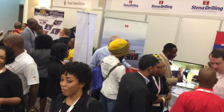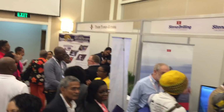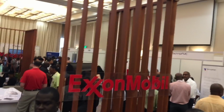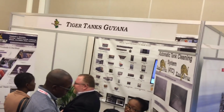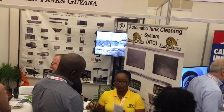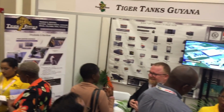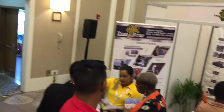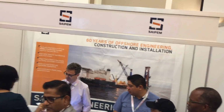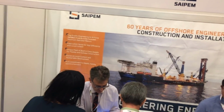In other words, they subcontract work to people like me who have companies that are also offering services to Exxon. So the reason for having this Supplier Development Forum is so that local Guyanese companies can meet the Tier 1 contractors and develop relationships with them and eventually get subcontracts from them. Then we become Tier 2 contractors, and some of these Tier 2 contractors will subcontract to even other companies, and those other companies become Tier 3 suppliers.